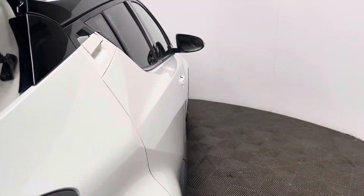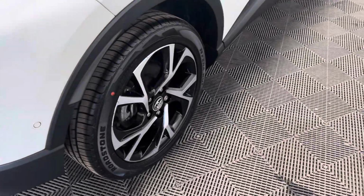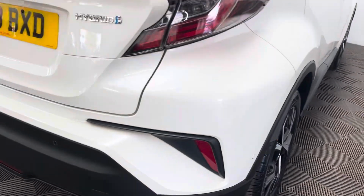Externally, the car comes with LED daytime running lights, the 18-inch diamond cut alloy wheels, front and rear parking sensors and a colour reversing camera.